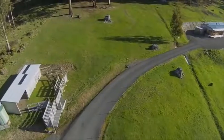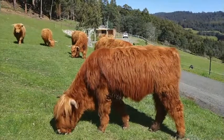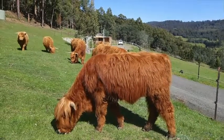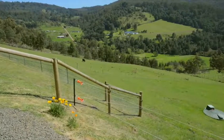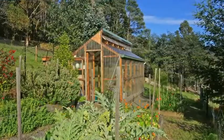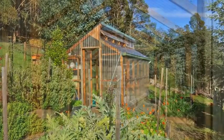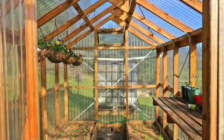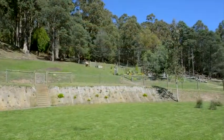So we decided to electric fence all the pasture so that we could utilise the cows to keep the grass down. We also invested in wallaby-proof fencing so that we could have a good vegetable garden area, keep them out of the chooks, especially quolls, and also to have a nice garden area next to the house with good grass.